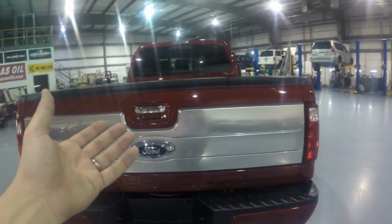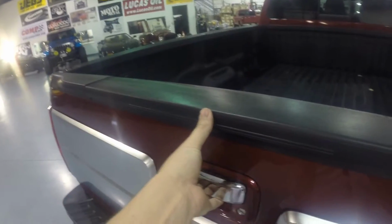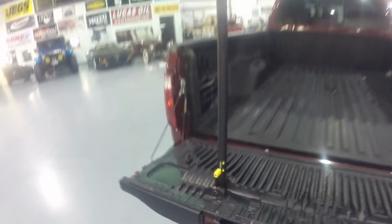Another thing I did, GM has a tailgate where you open it and it's got hydraulics that slowly open it. Ford doesn't have that, but I went ahead and installed that. So we have them installed on both sides. It's a Tailgate Assist, so you can just open the tailgate and let it drop. This right here is a factory option. And then you have your handle right there. This has grip tape on it.